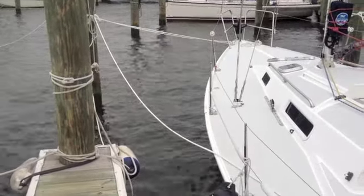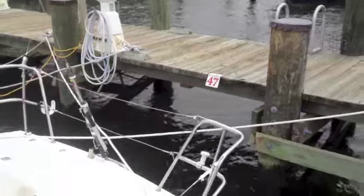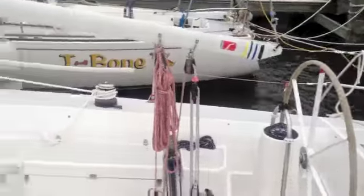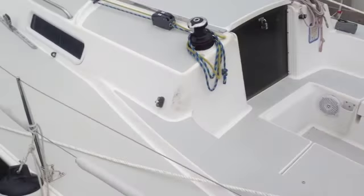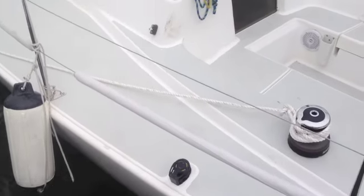So the spring lines allow for fore and aft movement, while the breast lines up on the bow and then back here on the stern, you can see that they are crossed for more distance, to keep the boat in the middle of the slip. We've tied right down to the primary winches on both sides, good strong points. We chose not to use the cheek blocks simply because of the amount of pressure we might find on the cheek blocks.